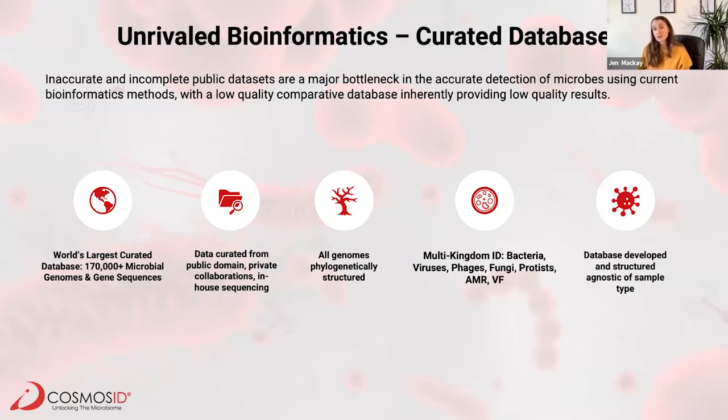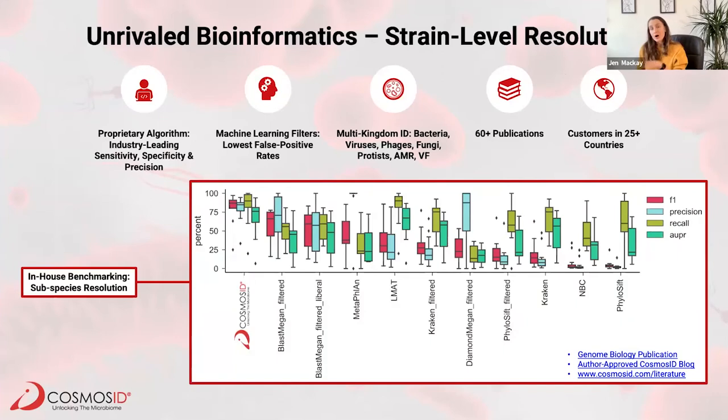The phylogenetic structure, most importantly though, enables us to identify taxonomically informative k-mers or markers at different levels of the phylogenetic tree. And that's how our algorithm works. Our algorithm uses what's known as a k-mer-based approach as opposed to an assembly-based approach. Without going into any detail here, in a k-mer-based approach, the algorithm will look for a combination of shared and unique markers across the phylogenetic tree, and we will then assign a classification based on the distribution of this. So that's how we can access strain level resolution.